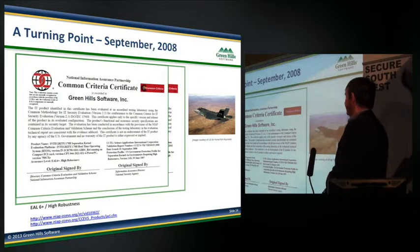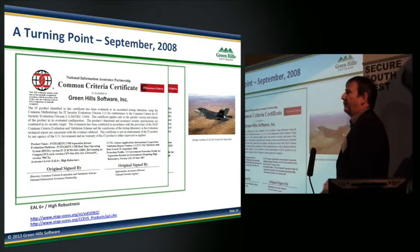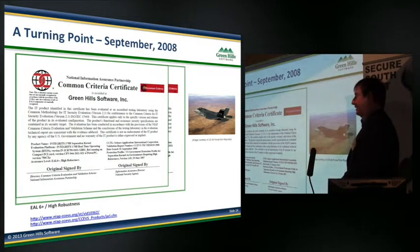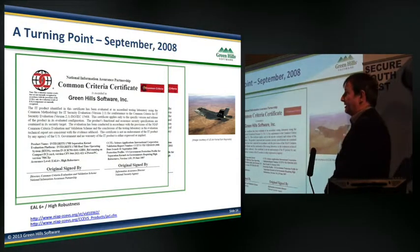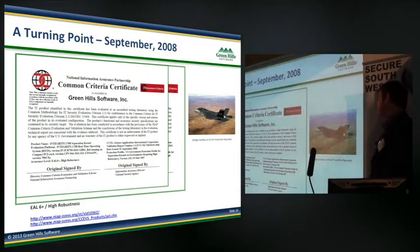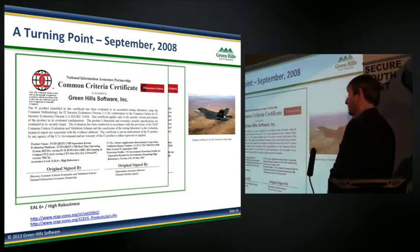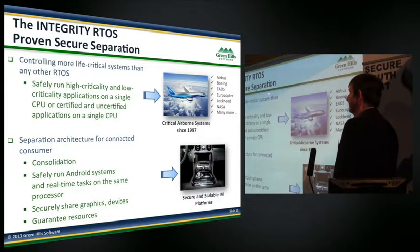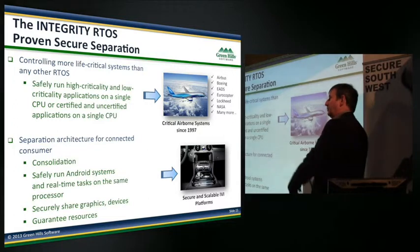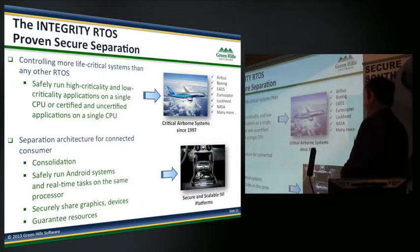And to date, which is something the NSA are less happy about, we're the only company who's achieved this. And that occurred back in 2008, and the evaluation started in 2005. And today there's no one else that has that, which, as I say, from a competitive standpoint, isn't very good. But what it does is it proves separation, because you've got people looking at the source code, trying to break it and get into it.